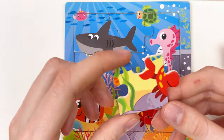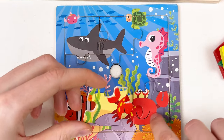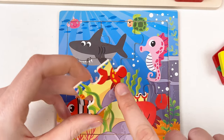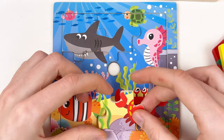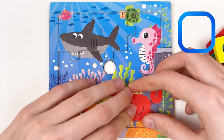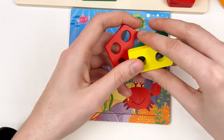Let's look at this puzzle. What do we have here? Here we have the part of the crab. And here we have part of the crab. And you can see here we have the smiley face of the crab. So we can place it. Yes, like this. Great work. Let's continue with our puzzles.